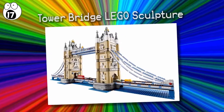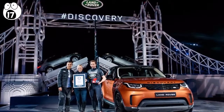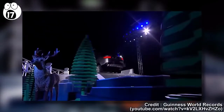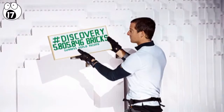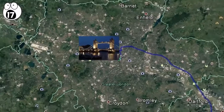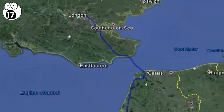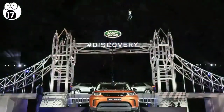17. Tower Bridge Lego Sculpture. The Tower Bridge replica, made for Land Rover, holds the world record for the largest Lego sculpture with the most bricks. Created for the launch of their new Discovery vehicle, it used 1,805,846 blocks. In fact, if each block is laid out in a line, it would stretch from the actual Tower Bridge in London all the way to Paris. This imaginative use of Lego.